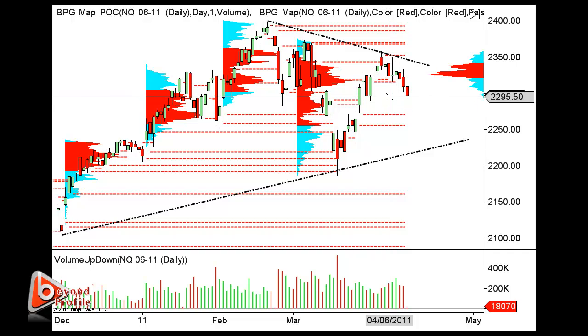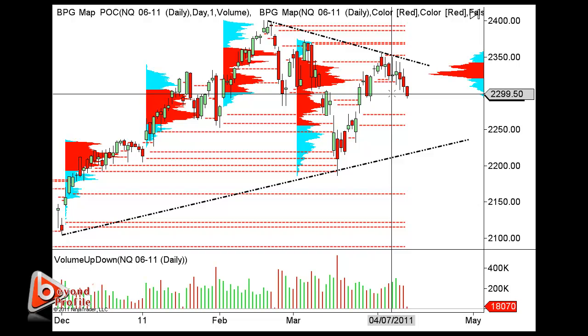All right, so keep your powder dry. Look for these lows to hold, especially in the S&P down here at these 1310s, 11s. I like to see that, and then the bounce back to the 18 to 20 area today would be a nice little trade right after the number this morning.